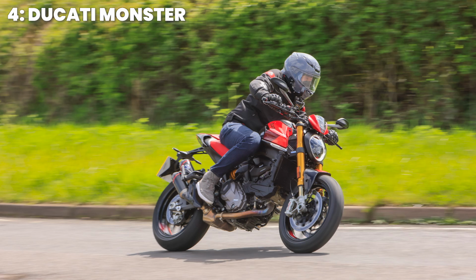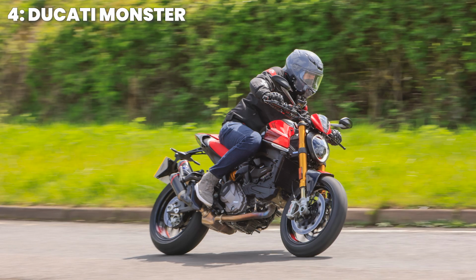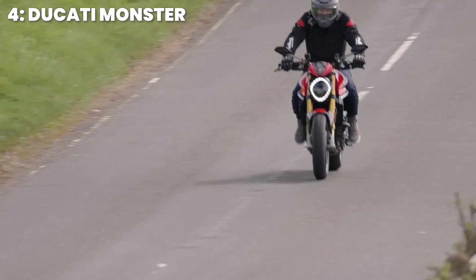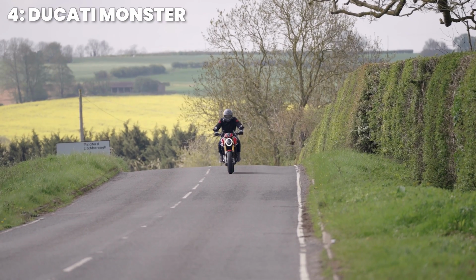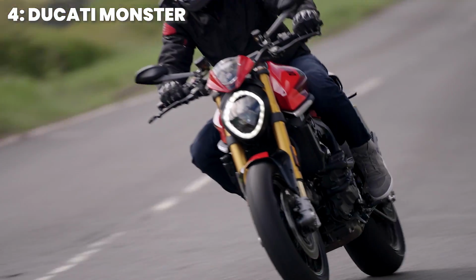The engine inside is the latest Euro 5 937cc Testa-Stretta engine with desmodromic timing. In plain English, the engine uses a complex valve timing system to improve performance and efficiency. This V-twin can pump out 111 horsepower with 93 Nm of torque at 6,500 RPM. With a relatively light 188 kilograms wet weight, the Monster can compete with the best in the category, and the smooth power delivery makes it ideal on the road.